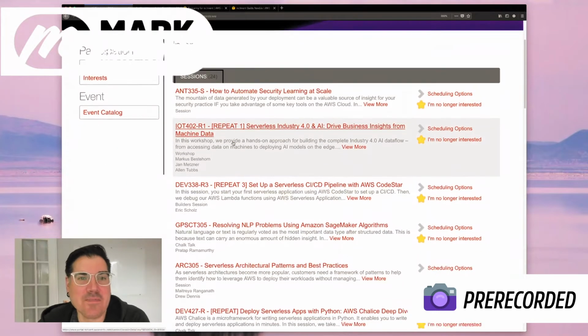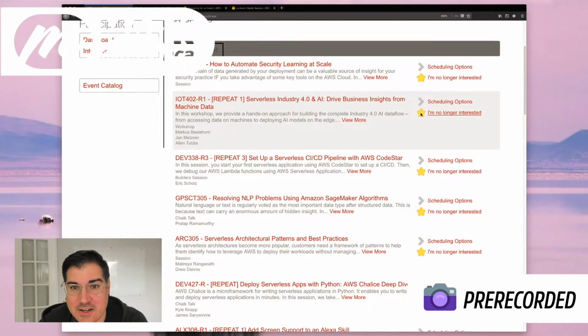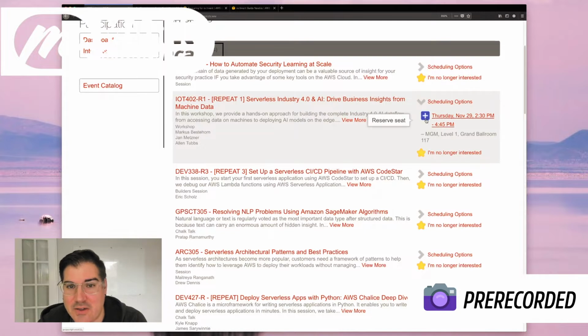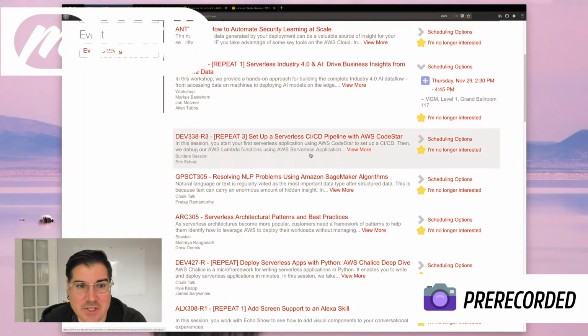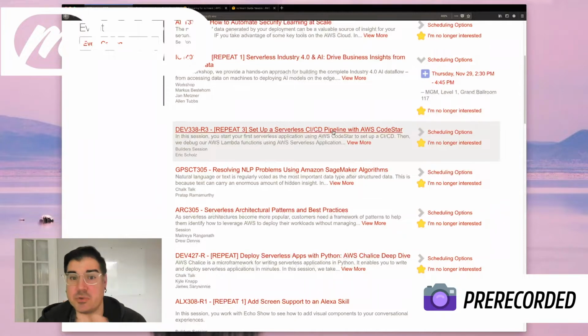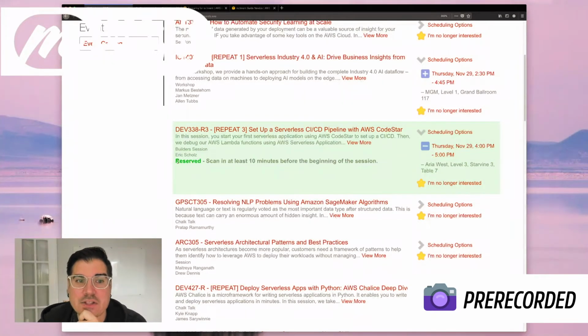Okay, great. So we're loaded. These are all the ones that I have flagged that I'm interested in. Now that I've scheduled them, I have the ability to reserve a seat. So if I want a seat in Serverless Industry 4.0, AI Drive for Business Insights, I can just click here to reserve a seat in that session. Dev 338, I'm super interested in seeing the latest in setting that up. It's Thursday at 4 o'clock. I'm going to click this plus button right here. I'm going to reserve my seat. It gives you the update right away.